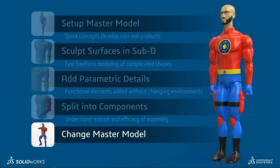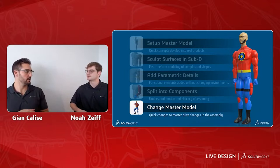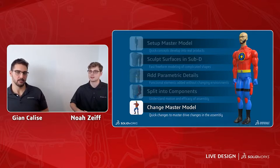But that was the making the change to our master model. So quick changes there in our master model drive changes in the assembly. So giving us that single point of, I want to say single point of truth, but that single point, our master model being the only place that we have to go to actually make edits to the geometry. And then anything with mates is all within the assembly. But that's just about it.